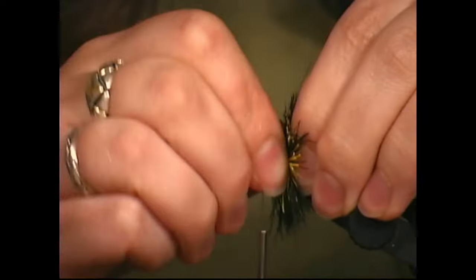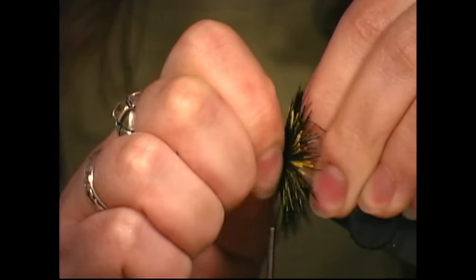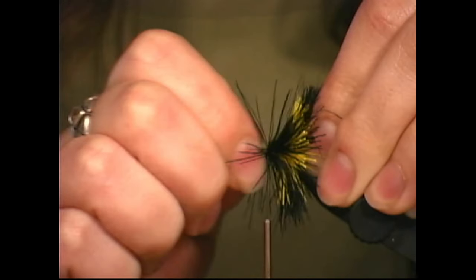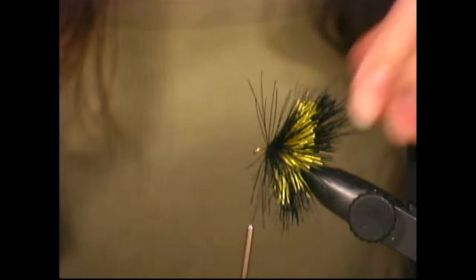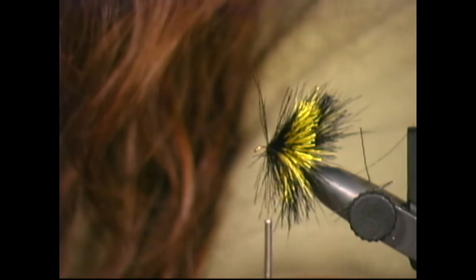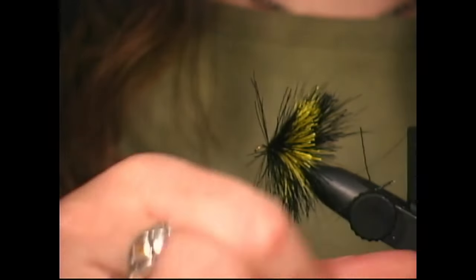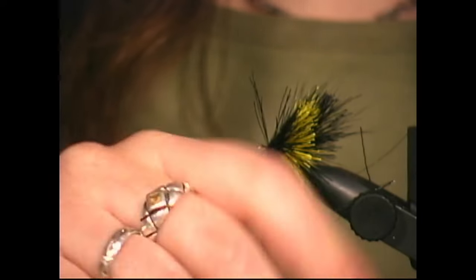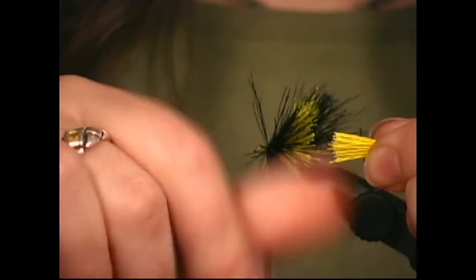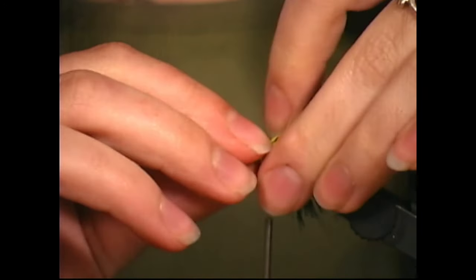We're getting a little bit close to the hook. The end of the hook, we'll just keep pressing it back. It doesn't hurt it to be packed nice and tight back there. Packing it tighter and tighter. I'm just going to put a small little pack of yellow here. Get all of that underfur out of there, the fuzz that tends to be in deer hair, because that makes it very hard to spin.